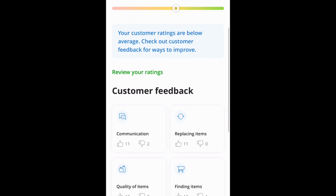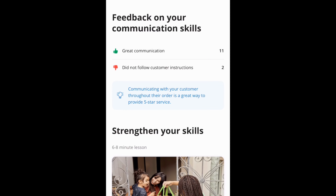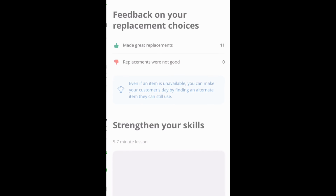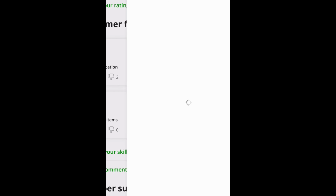Communication. The customer can go on there and say that you didn't listen to what they said, if you didn't pick the right replacements. A lot of them put notes in there, and they can rate you, and it does count against you. Everything is tracked on here, and you can go in there and see exactly what you did and did not do that the customer said. Other than that, there's the quality of the items, feedback on everything, and also little lessons that you can watch to try to improve on everything.